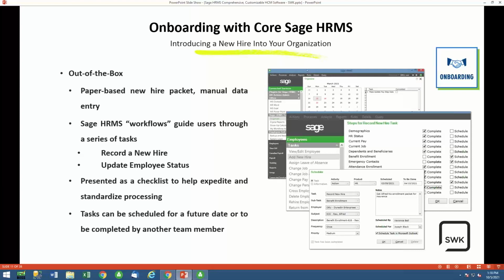All that's going to be on paper, and you're going to have to manually enter that in someplace. Today, you probably do that, based on what you guys reported in the survey, either in a spreadsheet or in your payroll application. Sage HRMS gives you that one place to go ahead and put all that data, and it has something called a workflow. It's kind of like a to-do list that'll guide you through the process.